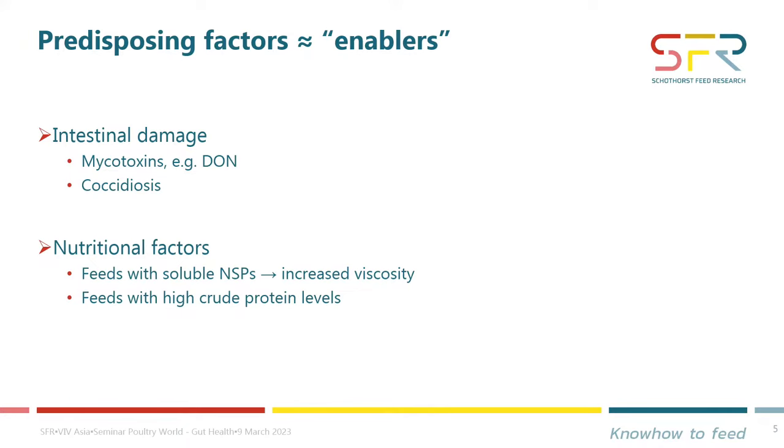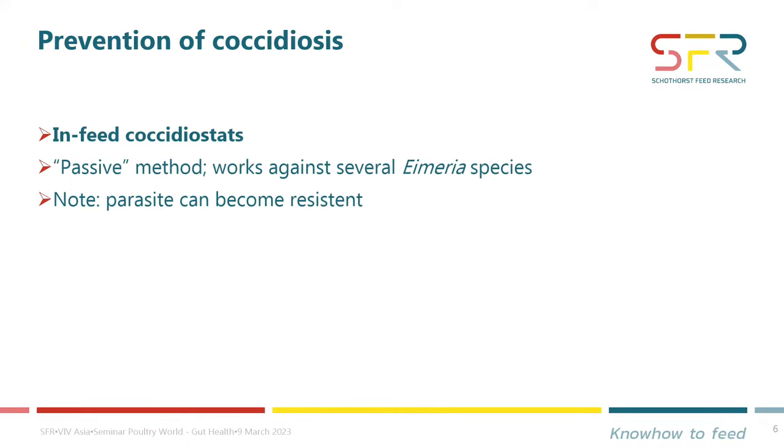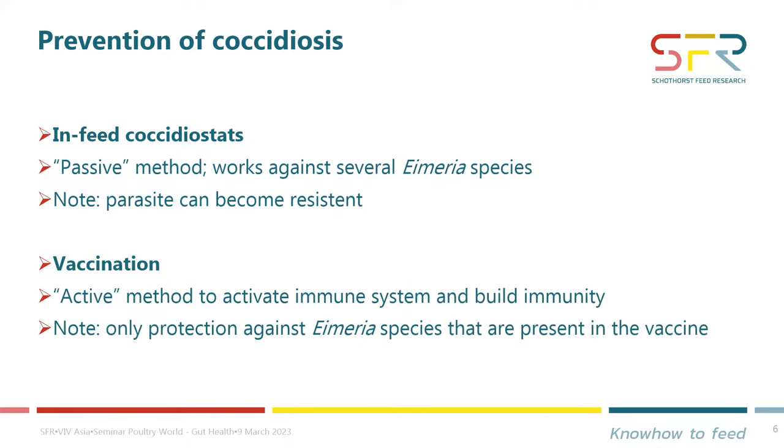So a way to prevent one of these enablers is to provide in-feed coccidiostats, which is a passive method to prevent the proliferation of Eimeria species in the small intestine. However, Eimeria species can become resistant to coccidiostats.